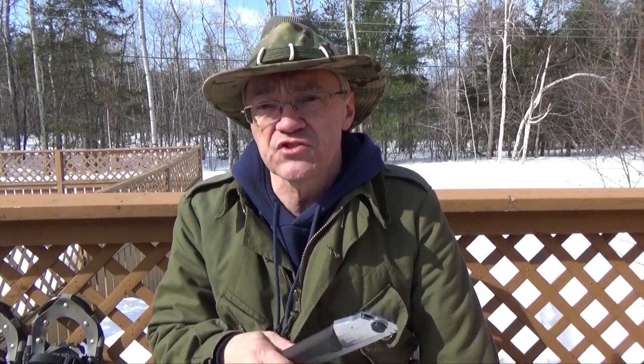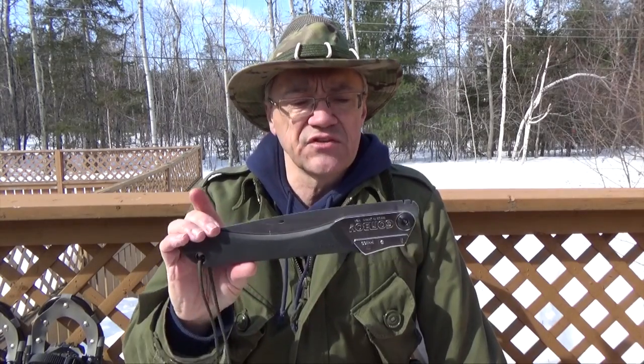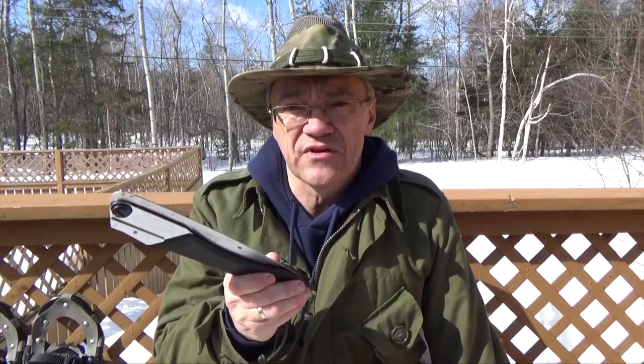Now before I got this, I used to process firewood with a smaller saw. Because I only have one hand, I'm not much of an axe person or a hatchet person for processing firewood, and so I'm more of a saw person. So anyway, this is perfect. I just love this. So it quickly made it to my 5 top favorites.